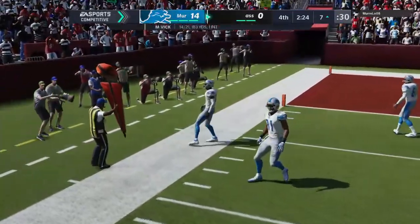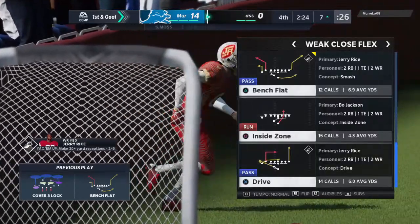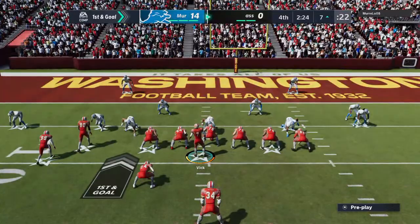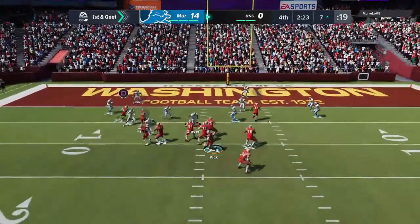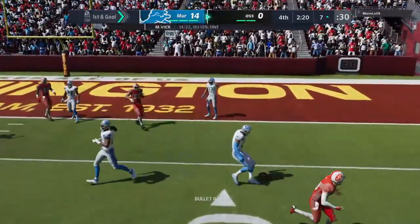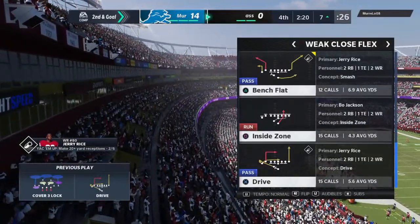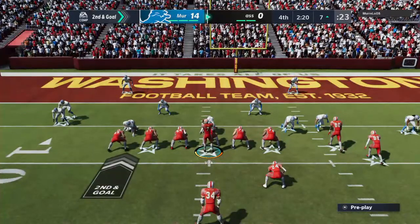Man open, it's Moss complete. And down inside the 10 here before he's out of bounds right around the 7. It's a gain of 6 as they're able to convert, and now it's 1st and goal. Vick to the air again. And nearly picked off. Surprising to see a defender of his caliber let it get away, but it does get away and it's 2nd down.